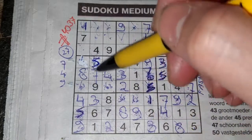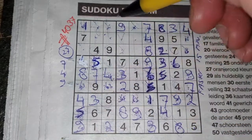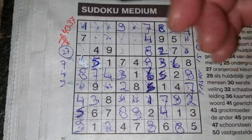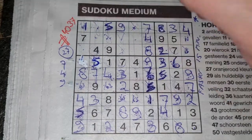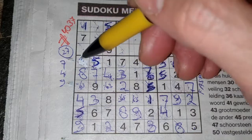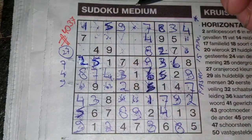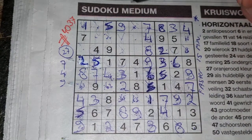5 in the first column, 5 in the second column. So the third column, only 2 places left for the 5, should be here or there. We see there 5, no 5, there 5 should be here. This should be a 2. Alright.